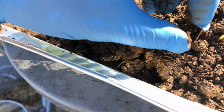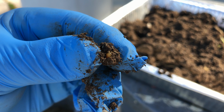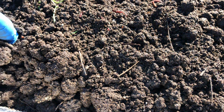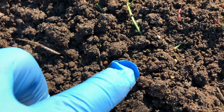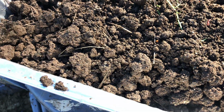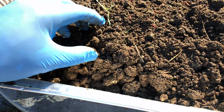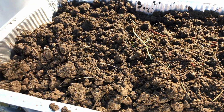Here's a little cocoon. That little orangey thing is an egg, so I'm going to put it down in there. There's another one. Oops, right there. I'm not going to put all of this in a pot, because since we're just getting started, I want as many worms in there as possible, but I don't want all of this in there. So I'm going to go through here and scoop out what I can to keep it separate.